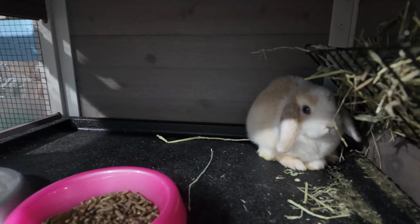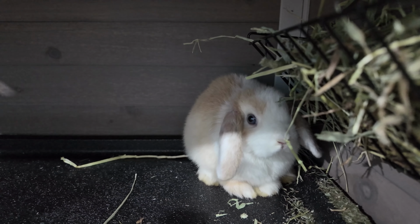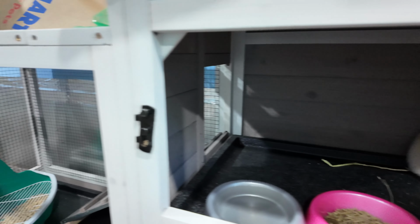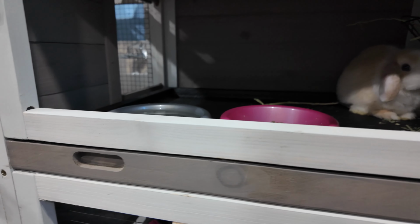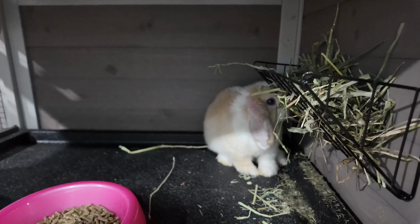Look at you. I know, scary at first, but she's got her dish and her water and her poop tray over there, and she's got her little area here where she can just lay down. So we'll leave you be for a little bit so you can get used to it.